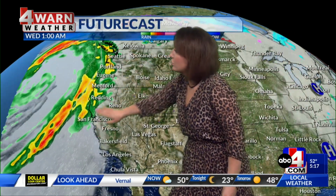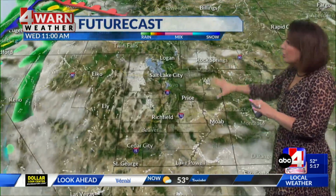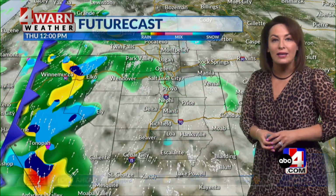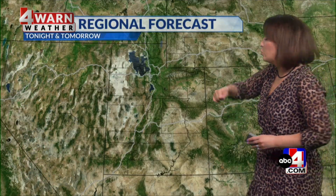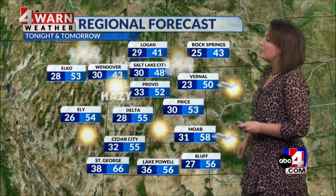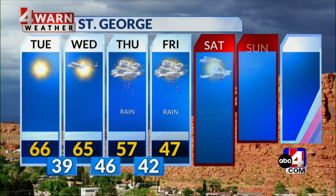Look at all that moisture by Wednesday as it rolls on in. We put this into motion, and you're going to notice quiet conditions through the midweek. But as we head into Thursday, we start to see wet weather and cloud cover making its way back in. This system should completely clear the inversion, which will mean we breathe just a little bit easier. 40s and 50s for tomorrow, 58 in Moab, 66 in St. George. As we look at the next 7 days, the warming trend brings us into the mid-60s in Washington County.